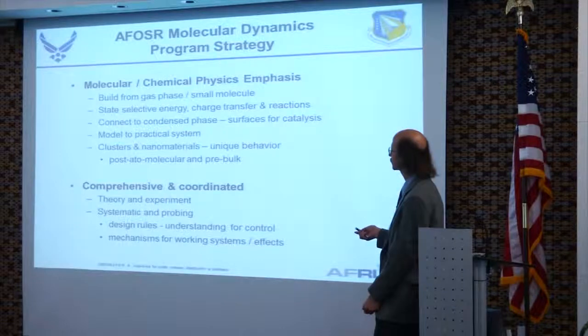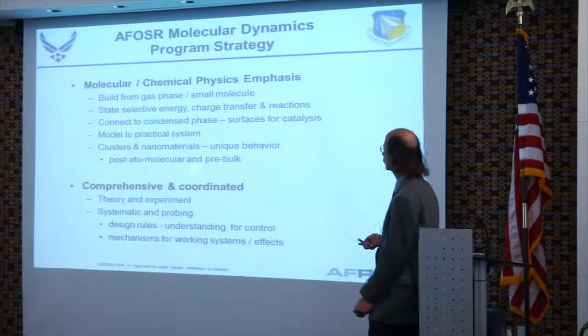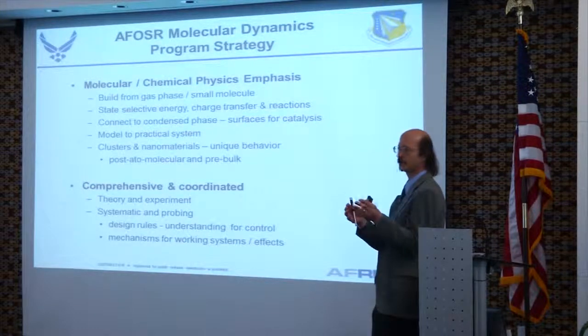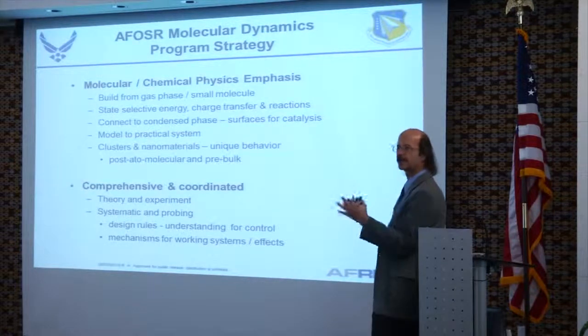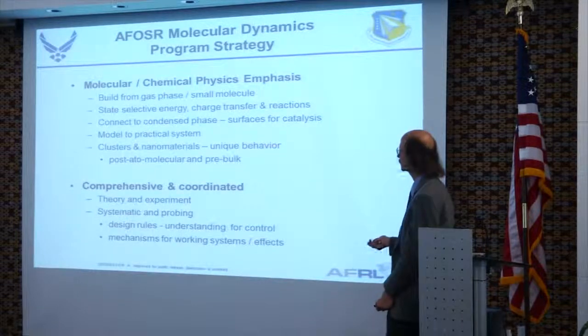And in this context, this program and this approach is really well suited to being able to identify and take advantage of some of the unique behavior that you get from systematically building up a material from an atomic and molecular level to the intermediate regime before you get to bulk. And this is where you can really get unique catalytic properties that you can take advantage of.